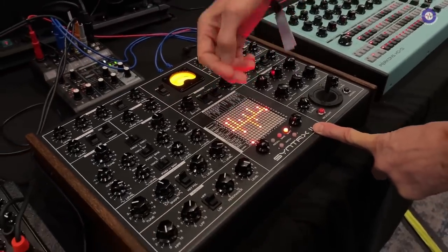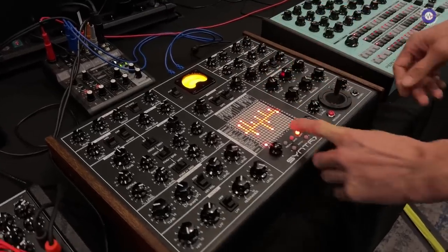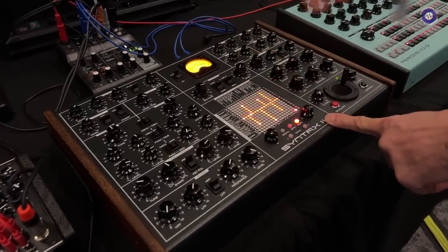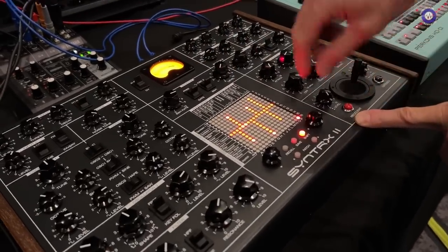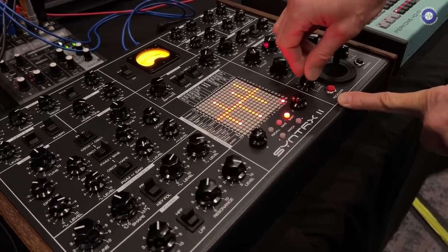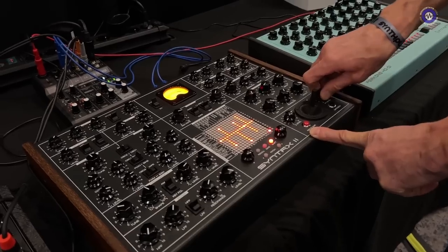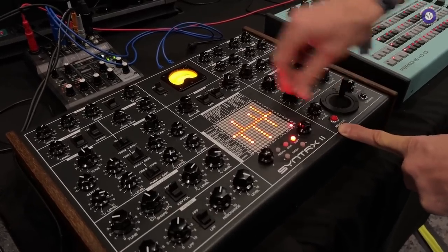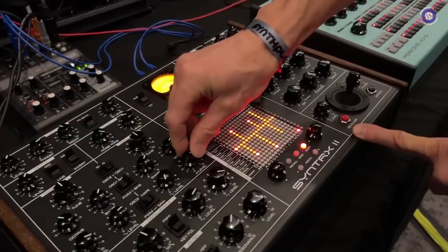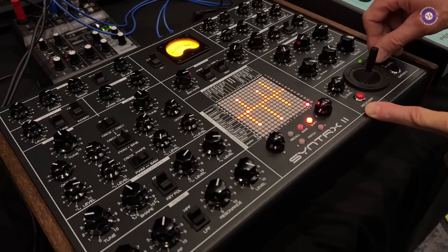As you see, we can make stepped modulations in tune with the sequencer. Another layer of the sequencer is assigned to the Y axis of the joystick, and in this one it controls the wave shape of the oscillator. And now both.